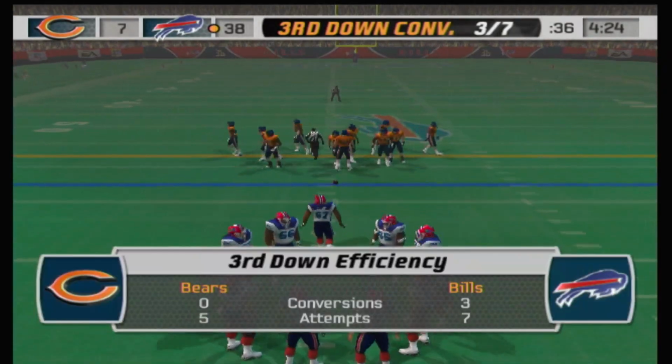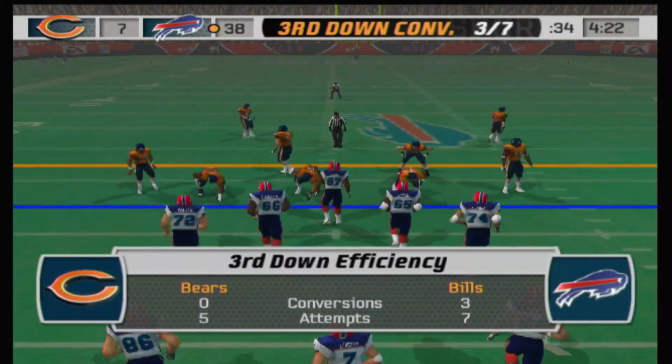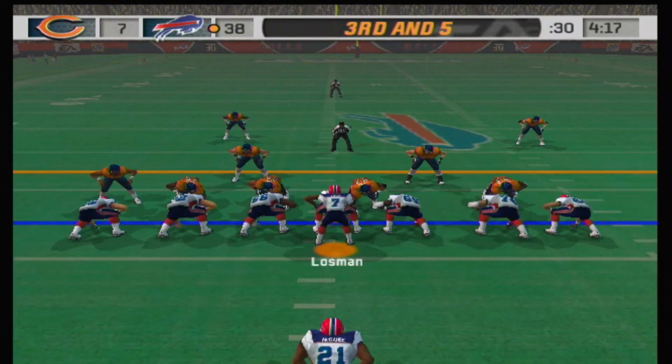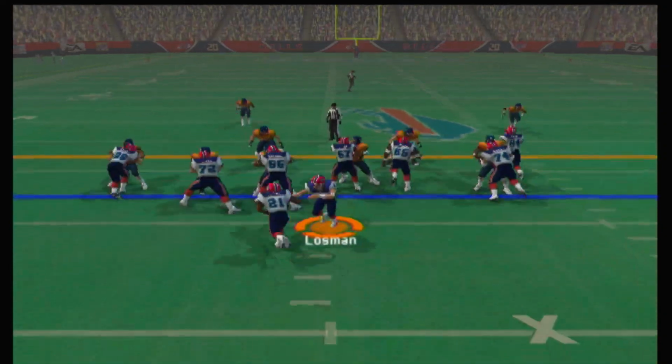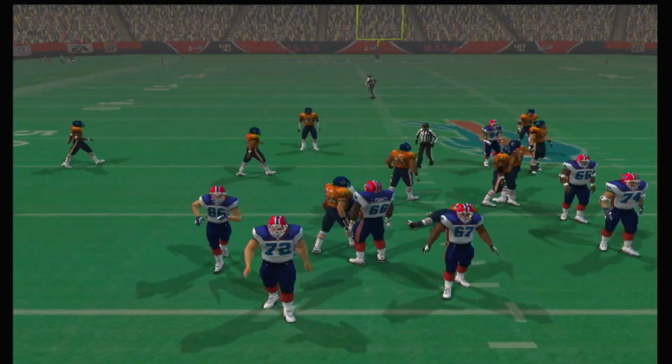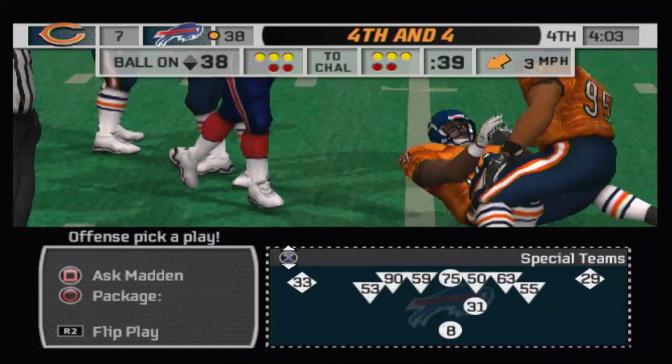Ball on their own 37. As they get ready for this third down play, we'll take a look at how they've done today. The Bears line up in a 4-3. Watch the snap down. All right, here we go. Hands it off to the back, and he's tackled at the 38-yard line. He wraps him up and now has four tackles.